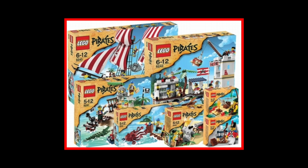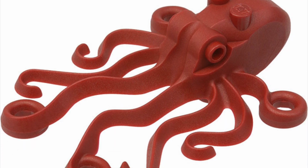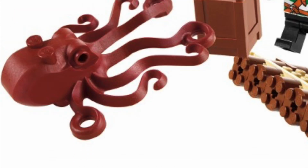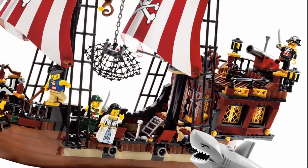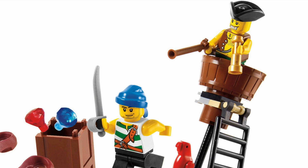In addition to the new pirate captain, this theme also introduced new pieces to the LEGO Pirates property. While LEGO Octopi had existed since 1995, an octopus had never made an appearance in a LEGO Pirates set. Thankfully, this all changed with 2009's Kraken Attackin'. Additionally, a new shark mold that had been introduced with 2008's Agents theme was included with the main pirate ship, Brickbeard's Bounty.